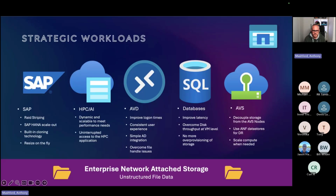So we'll just talk quickly about the strategic workloads where Azure NetApp Files adds value. There are many others, but there are these 5, and the bottom 2 you'll see here, the unstructured file data, 6 workloads where Azure NetApp Files really can add value. So SAP being probably one of the largest. Anybody who's familiar with SAP knows it's very highly strung, very latency sensitive. At one point, Azure NetApp Files was the only storage service in Azure certified to host SAP S/4HANA databases.